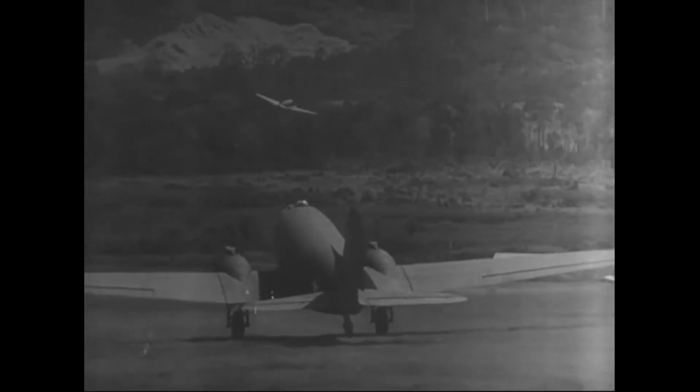Downhill takeoffs are the order of the day at WOW. It's one spot in the tropical Southwest Pacific where the terrain actually helps the Troop Carrier Command to do the job.